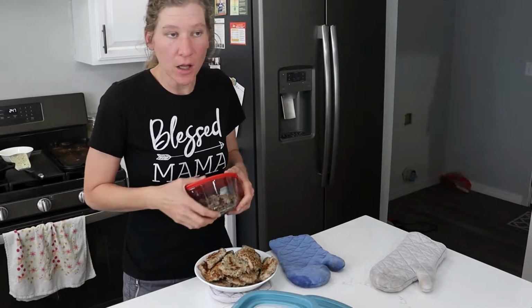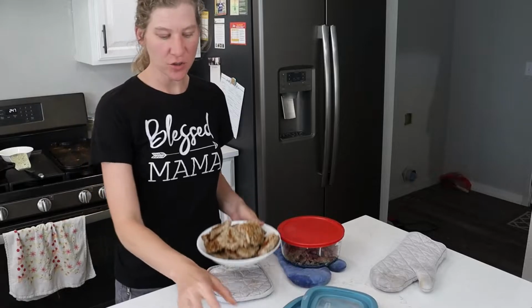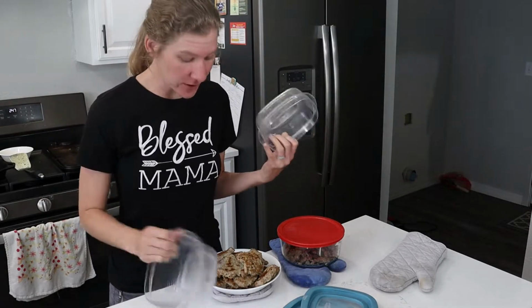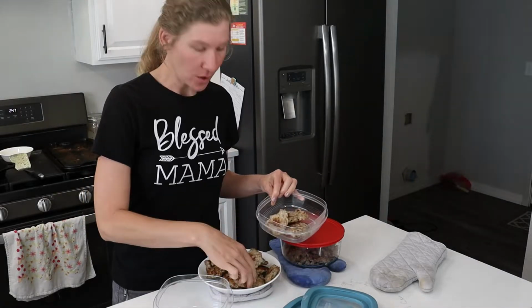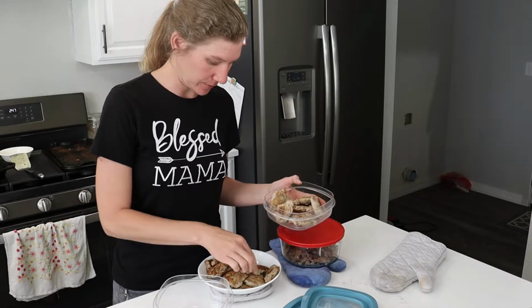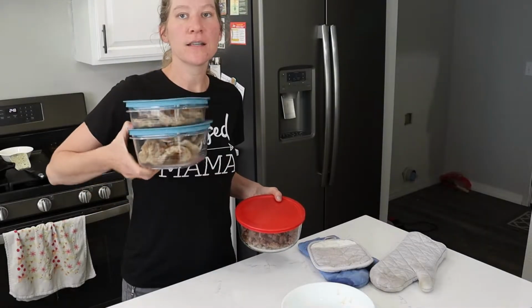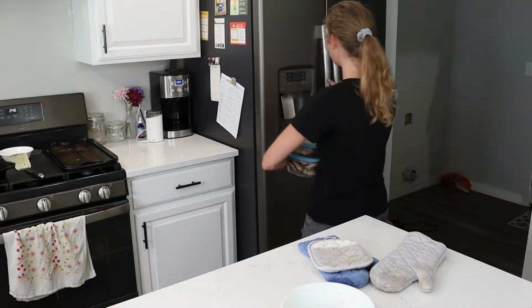So it is almost 3 o'clock. The kids are eating their snack. And normally I put these into plastic bags, but I like to use plastic freezer containers. So we'll see if they all fit in this. I have a bigger one, but it's currently being used up, so. These are gonna go straight into the freezer, and this is gonna go in the fridge for dinner tomorrow night.